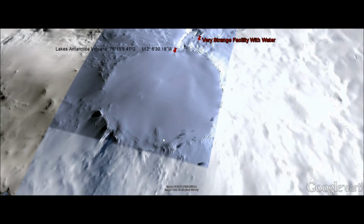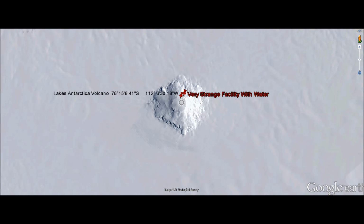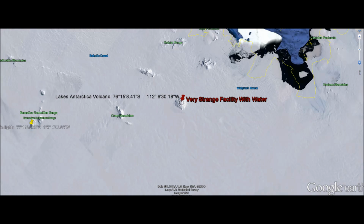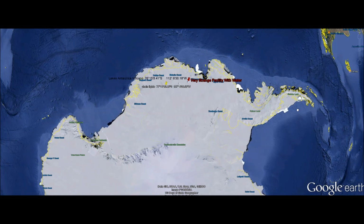So there you go. If that isn't an alien vehicle parked in the snow or under the snow, then I'd like to know what it is.